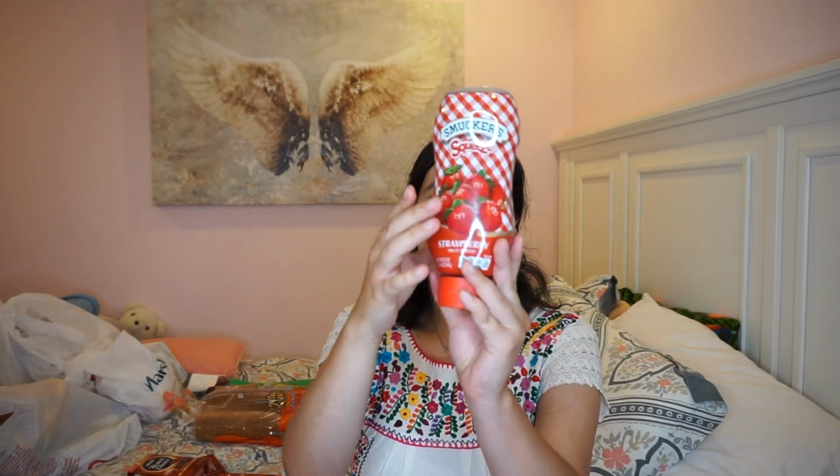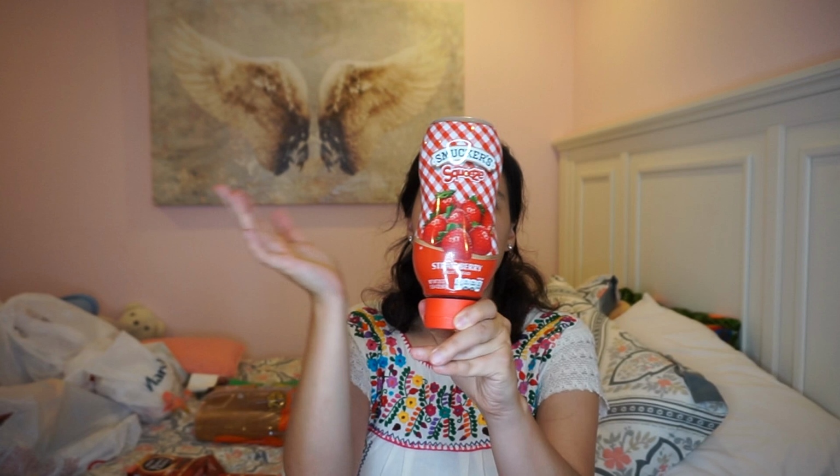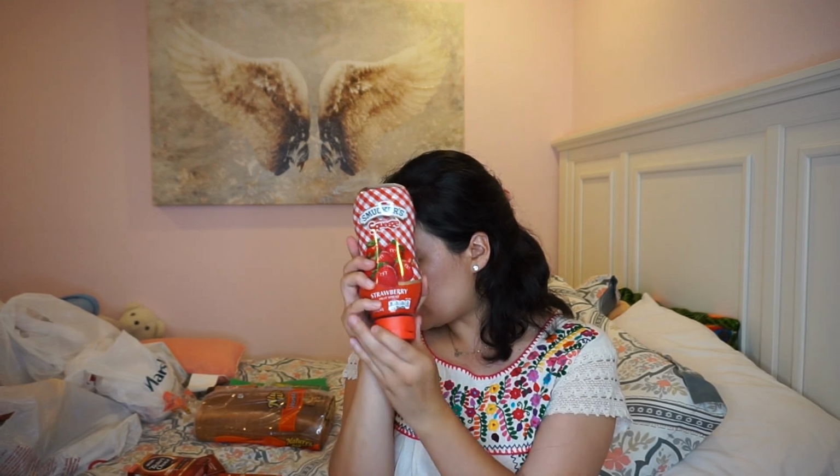Alright, so Ibotta is completely hooking us up this week because you can pick up this squeezable Smucker's Squeeze jam. This is perfect to add any flavor to your favorite snack or sandwich. Easy to go, fast squeeze. This is priced at $2.54, and you're going to get back $2.54, making it completely free.